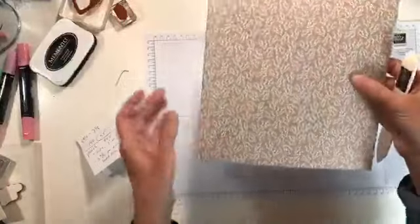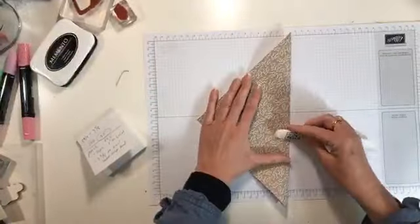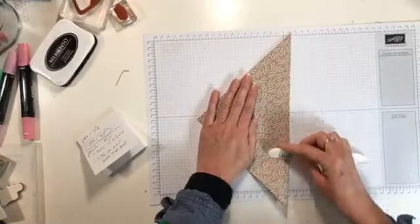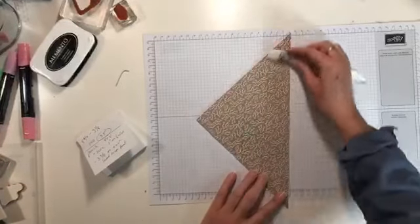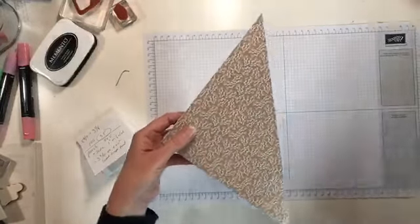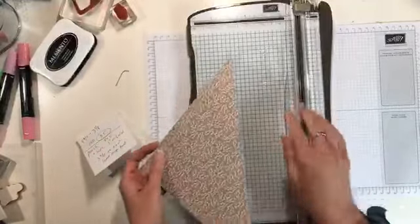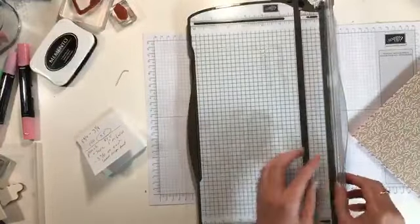Now, I have my Center Stage bone folder that I got from Leadership, and I'm just going to crease on that side, make it nice and flat, and then I'm going to get my trimmer again, because we're going to come over. On your Stampin' Trimmer, I'm going to open this up for you for just a minute.